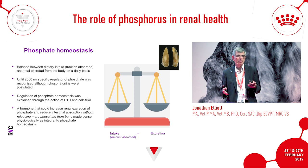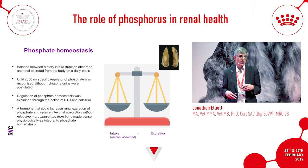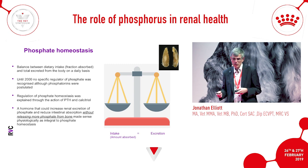So in the 2000s, there were a number of compounds, a number of hormones that were suggested, and they were given the name phosphatonins. One of those, FGF23, we've mentioned already. It is one of the phosphatonins that we know most about, and there are others, and they may have other effects. So regulation of phosphate homeostasis in the 1990s was explained through the action of PTH and calcitriol, but now we have this other player. And this other player is key because it's able to regulate intestinal phosphate uptake and able to cause the excretion of phosphate without mobilizing calcium and phosphate from bone.